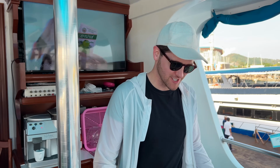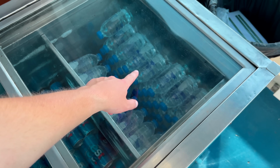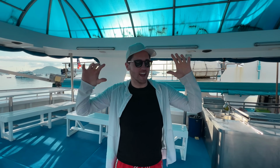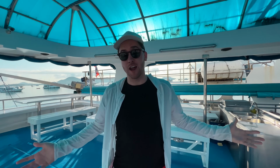Welcome to our diving boat. Siam 4, I think was the name. This is like 5-star luxury compared to yesterday. Look at this fridge. Beer, Coke, and water. And here's the upper deck. This is like worlds away from what we had yesterday. Yesterday was so cramped, like you had to squeeze through and say excuse me all the time. Up here, I don't think that's gonna be a problem.